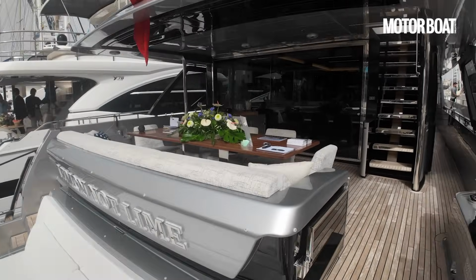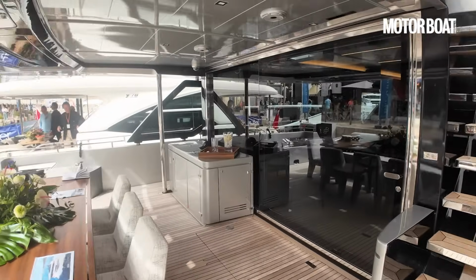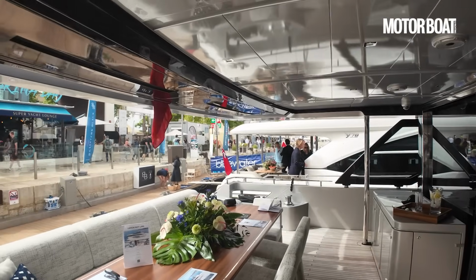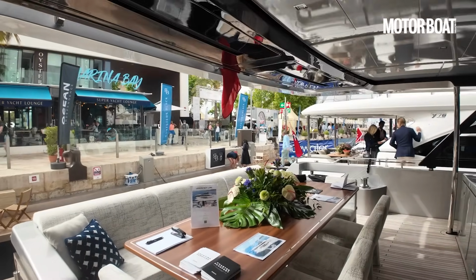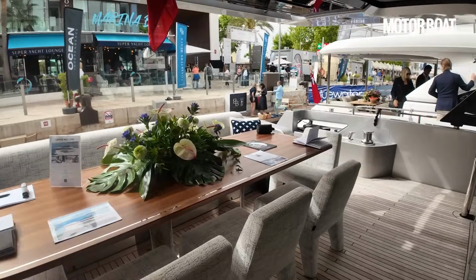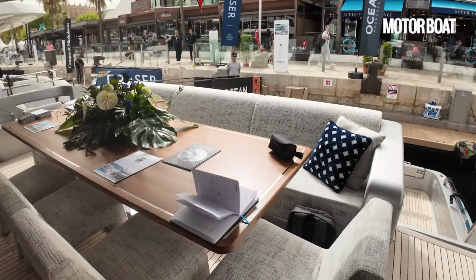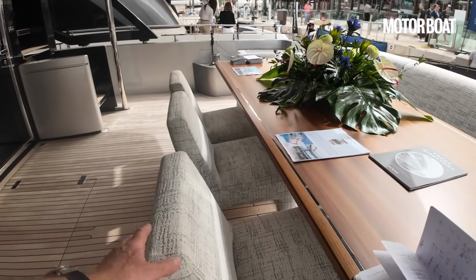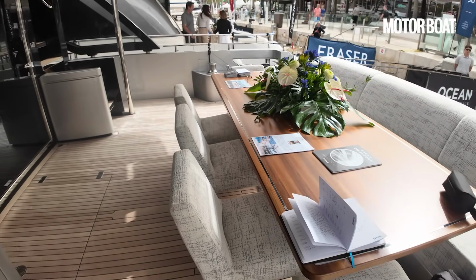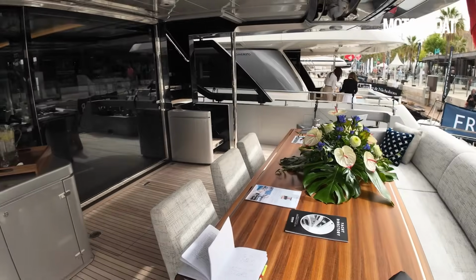Now, moving onto the cockpit area, lovely big sheltered cockpit. You can see the flybridge extension comes all the way out over the top of this dining area here. Being Italian, it is extremely fashionable and full of designer kit. Look here, for example, we've got these freestanding chairs, all fabric covered, rather than kind of built-in dinette. It's all bespoke and designed specifically for the owner.